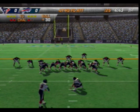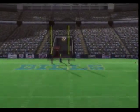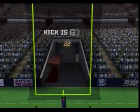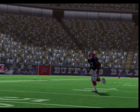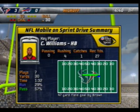Brown will put them in the lead if he makes this. The try is good. The key to winning is having your drives get some sort of points for your team. They got it done on that drive. And I'm sure they'll think a touchdown for their next one.